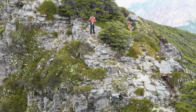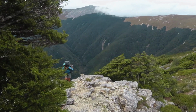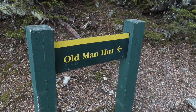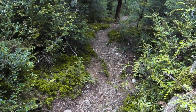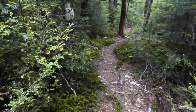Currently rock climbing up the side of a mountain. So now I'm heading to Old Man Hut, and apparently it's about a 30-minute walk. Hell of a detour off trail. So we've been going consistently down for the past 10-15 minutes, which means in the morning we've got to go consistently up and add a bigger climb to our day.